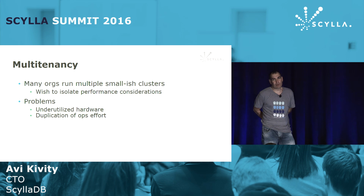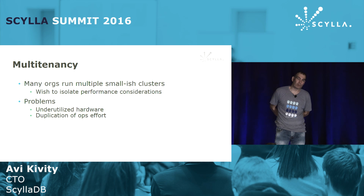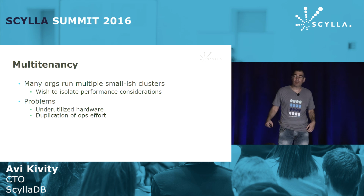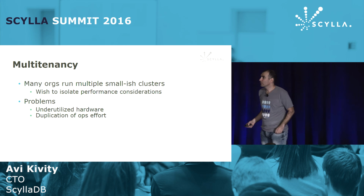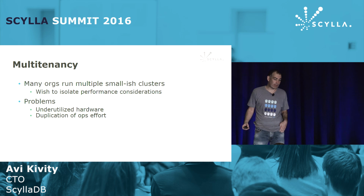Now, that has a lot of problems. First of all, your hardware is going to be underutilized. For every application, you're going to have a dedicated cluster, so you're going to be buying a lot of hardware or paying for a lot of instances on Amazon. It also duplicates a lot of operations effort. If you're doing an upgrade, or doing backups, or fixing problems, then you're duplicating that effort over many, many clusters, and you don't want to do that.